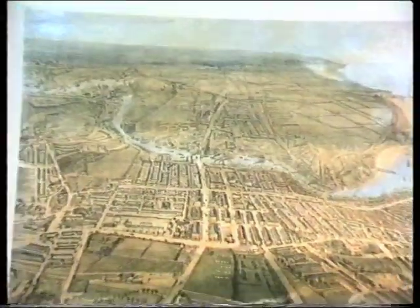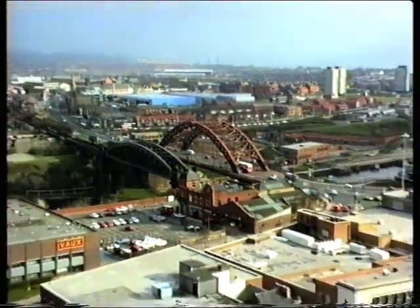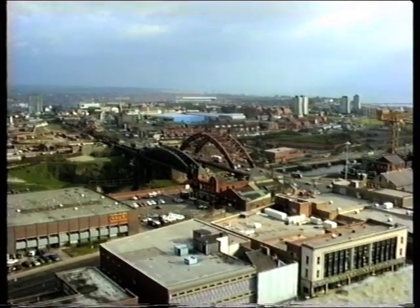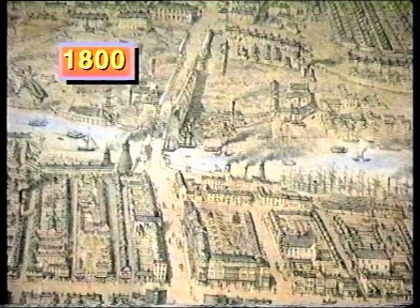The bridge brought everyone together into one town, and the Wearmouth Bridge that replaced it in 1929 still does the same job. So the Sunderland we know today was taking shape.